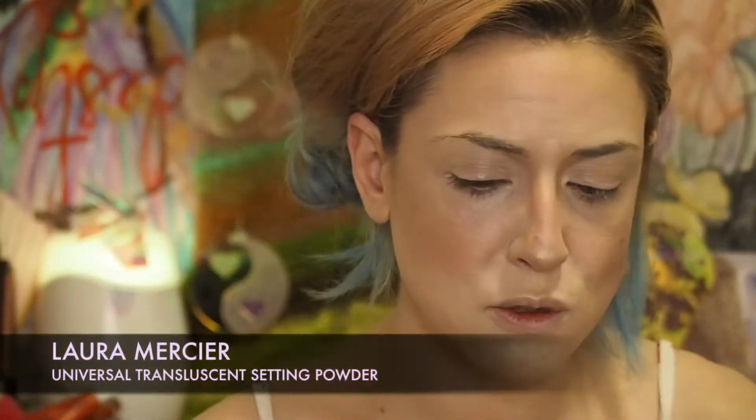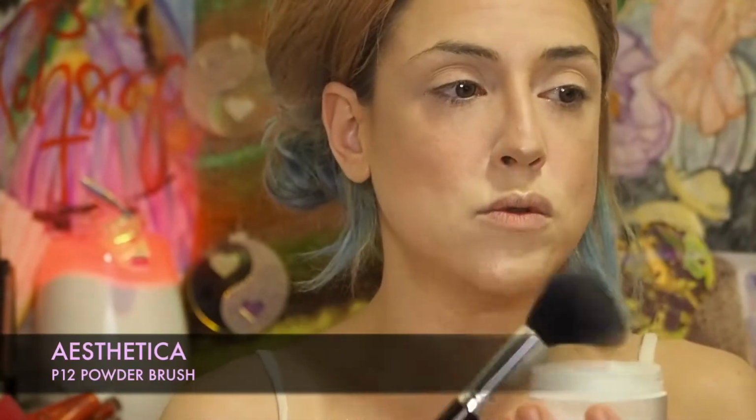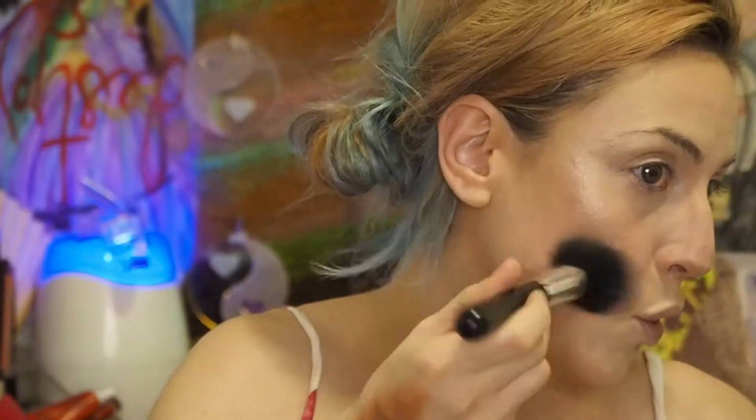Okay, but I am going to set my face with the Laura Mercier because that is something I'm trying to get rid of. Not because I don't love it, because I actually have another powder that I love just a little more. Okay, so I like to do it mostly around my eyes, my under eyes, chin, around my nose, sides, forehead, around here. I like to do a little brightening here. It's also veiling because there was a little unevenness in the contour.